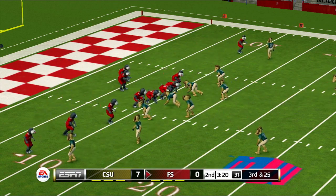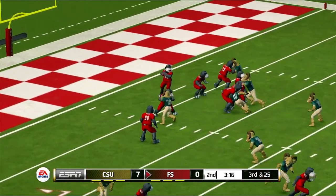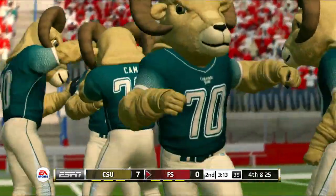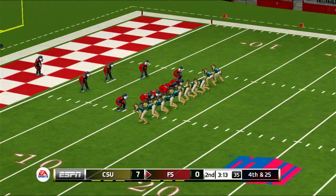They come out on an empty backfield. Ready! Black, black. He sails it long. This one will fall incomplete, and that'll bring up a punting situation. The defense held their ground on that play. The quarterback just wasn't able to find any open receivers.